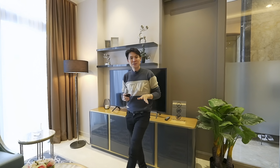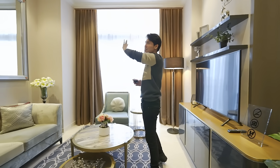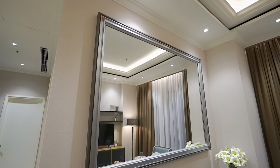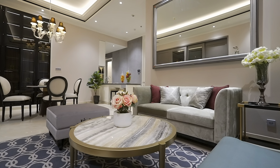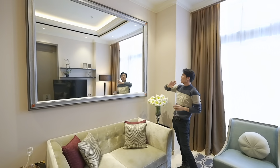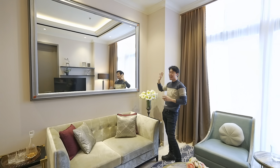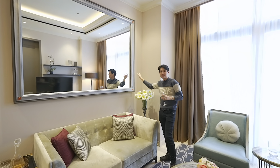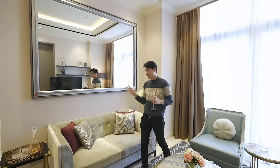Let me tell you something that I like in this room. That mirror is so huge, so wide, so clear. I think you can change it with your paintings or your photos to welcome your guests, whatever. The wall is spacious, so you can put anything this big. Can you imagine putting a painting this big? It will make this room look grand and amazing.